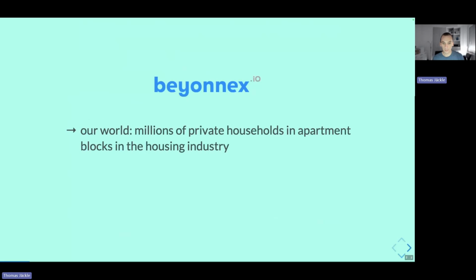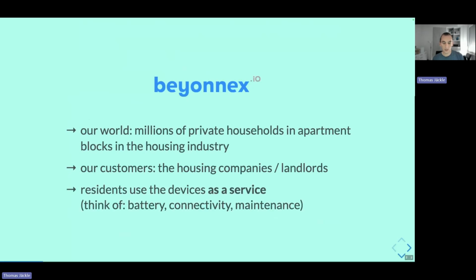So our world is we connect millions of private households in apartments. So it's mainly about apartments, and our customers are not the residents living in these apartments. Our customers are the housing companies and the landlords. So we have a B2B model. We do not directly have the residents as our customers. However, the residents use our devices as a service. So we come later to the device types we support.